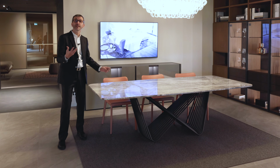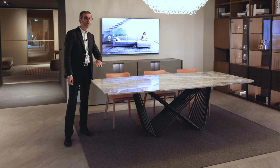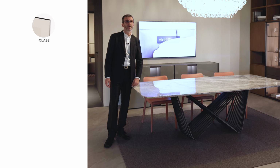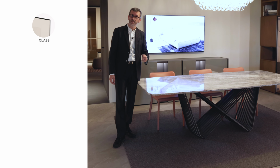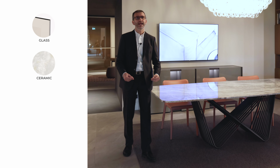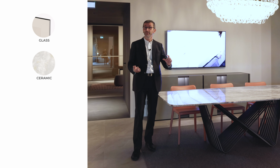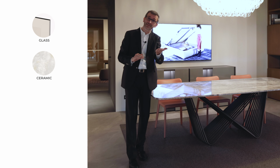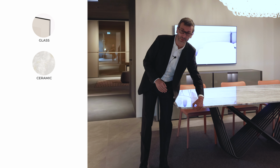The Tenso dining table is available only in its fixed version, so no extending versions, and we have a wealth of materials available. We have glass, with around 10 available glasses, transparent, lacquered, or even frosted colored glass, which is 12 millimeters thick. Then we have ceramics, and we have 19-20 different available ceramics. They are 16 millimeters thick. Remember that ceramics are always combined with glass underneath, so you always have this perception of the glass underneath and ceramics on top of it.